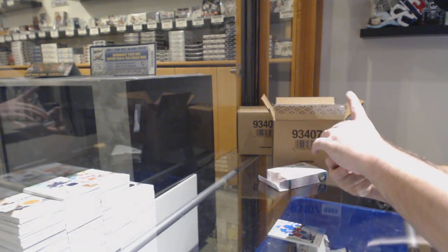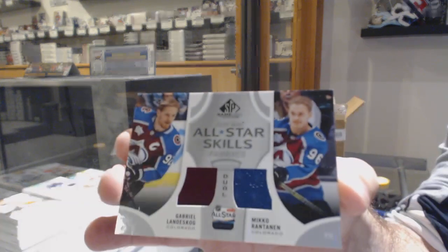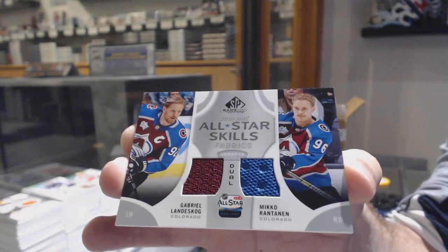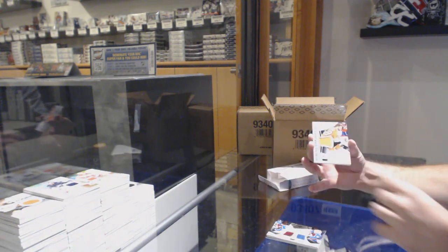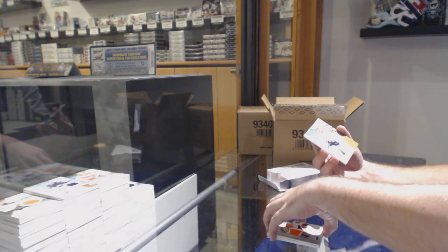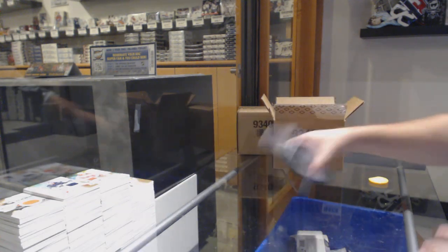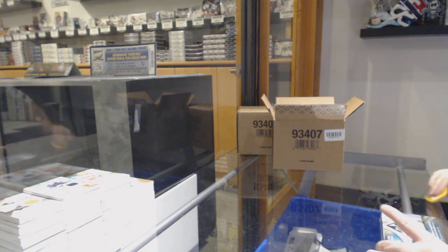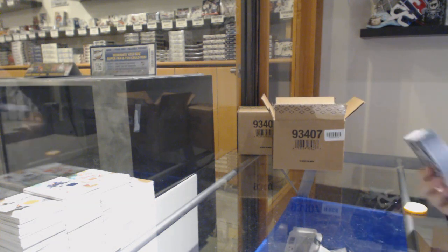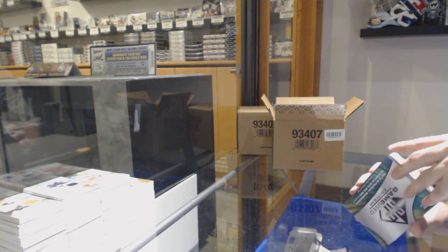We've got a Skills Fabrics Duos, Landeskog and Rantanen. Skills Fabrics of Claude Giroux and a Dante Fabro to $5.99. Dante Fabro. Two more boxes, folks, in this case.